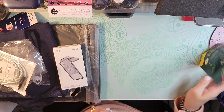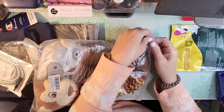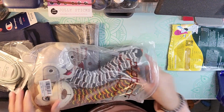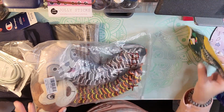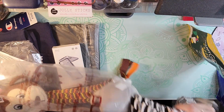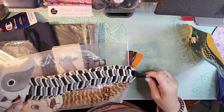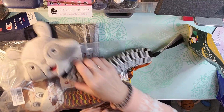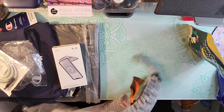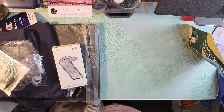So I got that. The next thing I got was some dog toys. These were marked way down. I think this was $3 and originally it's like $20. They're just pull toys for your dog. And one is I think a raccoon, and one is a monkey. And I think I paid $6.99 for those. So not bad.